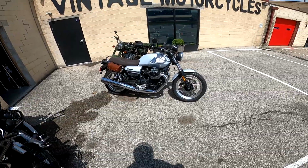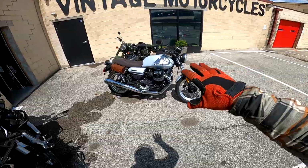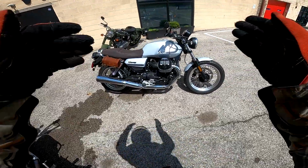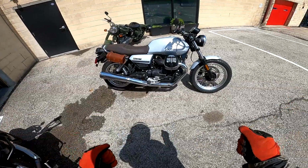850 cc's. You got about 65 horsepower on this one. The 850, as opposed to the year before, it was 750. Much less power, and it really suits the bike great.